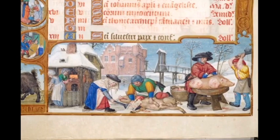Here we see an image from the Barking Ordinal, which shows us an image of the Christmas market at Barking, and above it the services in the abbey that would have been said and done around this time of the year. You can see people butchering pigs in the market, thick with snow, and in the background there's the old bridge that goes over to the old mill.